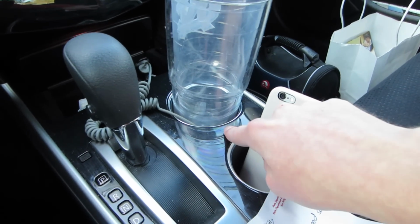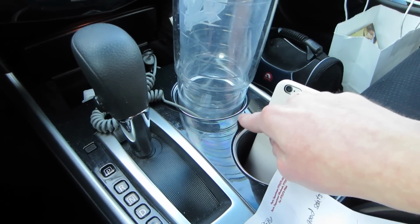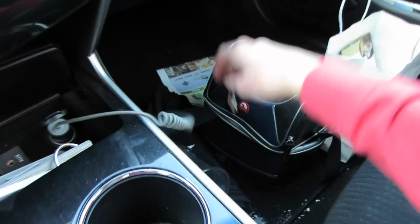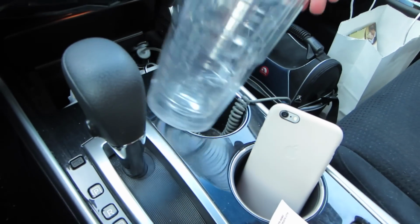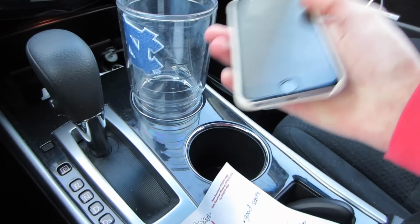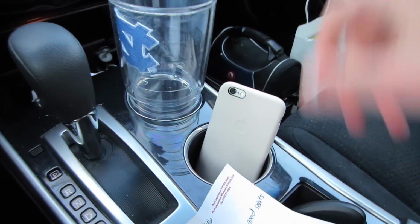Cup holders, I think they separated them. I'm not too sure if it was the Ford Fusion or the Altima where they did that. I think it was the Fusion though. As you can see, my phone, just typical iPhone 6 stuff.